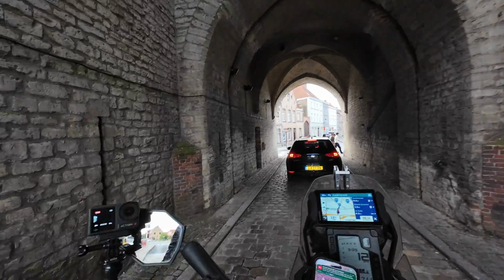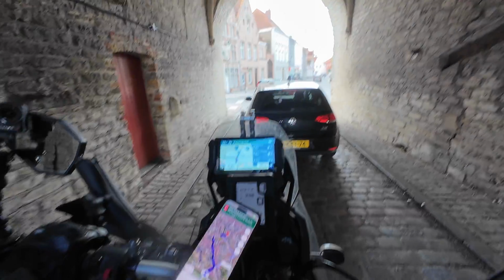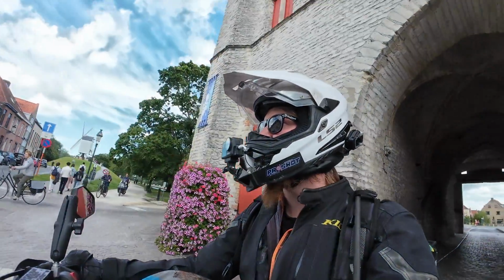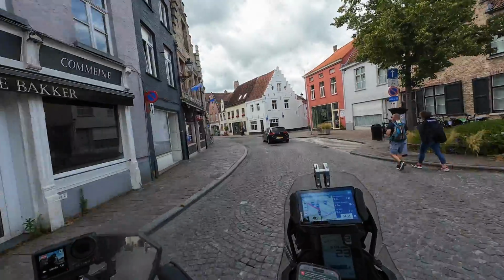Wow, this is cool. The entrance to the city. Alright, so welcome to Bruges. I've heard so much about this city.